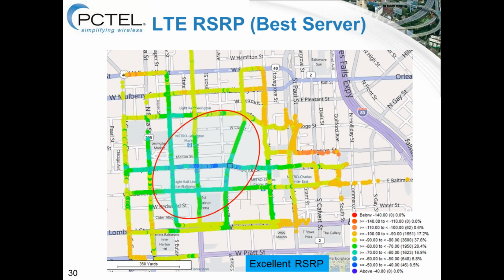So first we looked at RSRP, and this is slide 30. If you look at the RSRP, we have very excellent RSRP. If you look at the center of the chart where I have that part circled, you're seeing RSRP measurements as high as minus 60 to minus 50 dBm, and pretty much only on the edges you see anything that's down around minus 90. So this system has excellent RSRP for the best serving area that it's addressing.